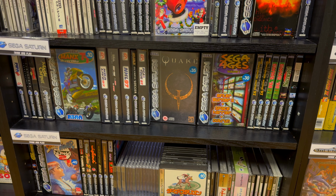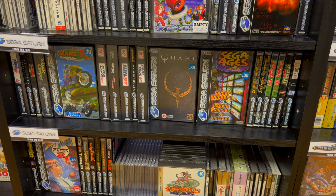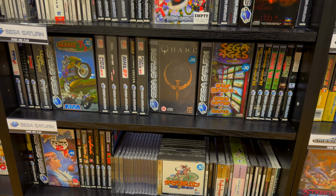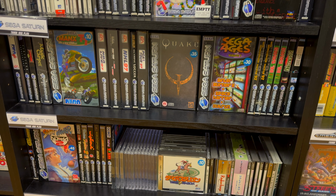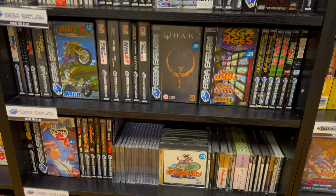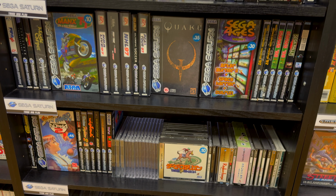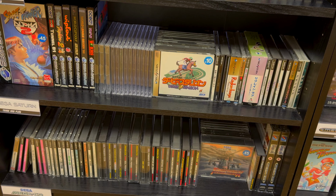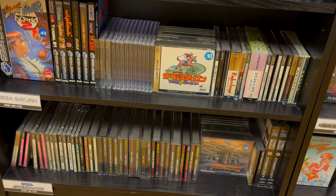Nothing too exciting there on the Sega Saturn front. Probably the best game there is Manx TT Superbike, which I actually really enjoy. It's a very fun racing game. And Sega Rally there on the top right too. There were some Japanese games there as well. I didn't really look too long at them. And then some Sega Mega CD games down there in the corner, which is always really cool to see.